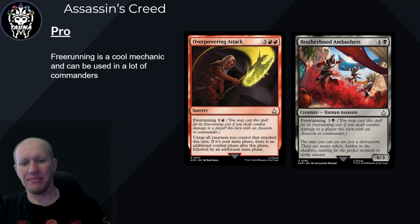Right? You got it? It's really, really great. A really strong mechanic. There's a whole bunch of things that you can cheat out so much easier, like this overpowering attack. I love this. This is 3 now. And then you're going to be able to just get additional combat phases, additional main phases and stuff. It's clear that this set was meant to be like Commander. And then they kind of added the modern stuff in later on.